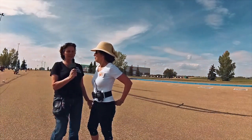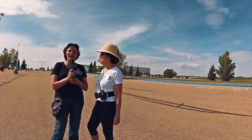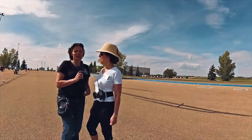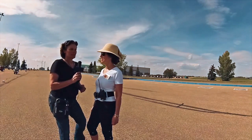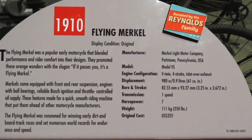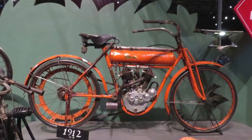I only got to go in through the one exhibit, and I can't wait to go to the warehouse exhibit. I'm excited for that because you guys had some beautiful old motorcycles that are non-Honda. You've got a Flying Merkel, you've got some interesting old Indians. Let's talk just a little bit about a few of those rare motorcycles that are in there.